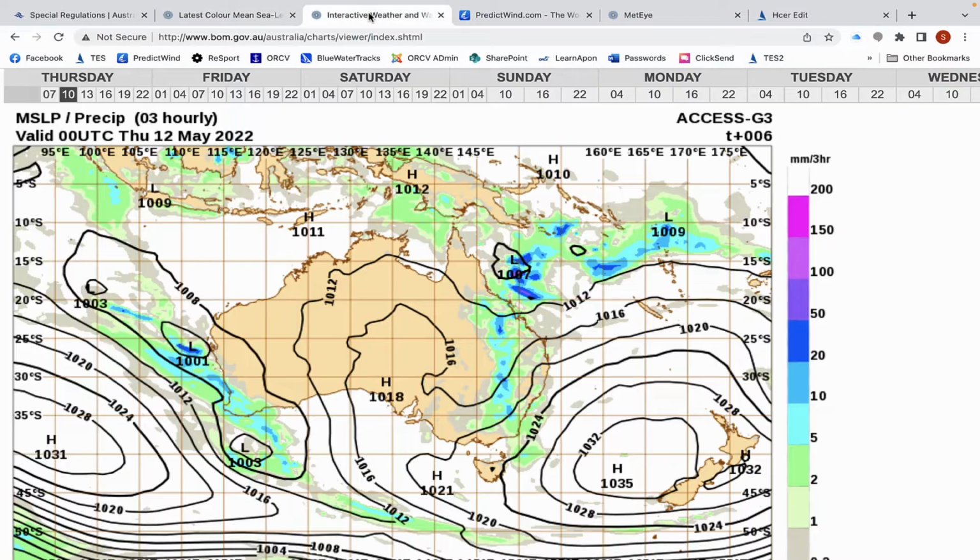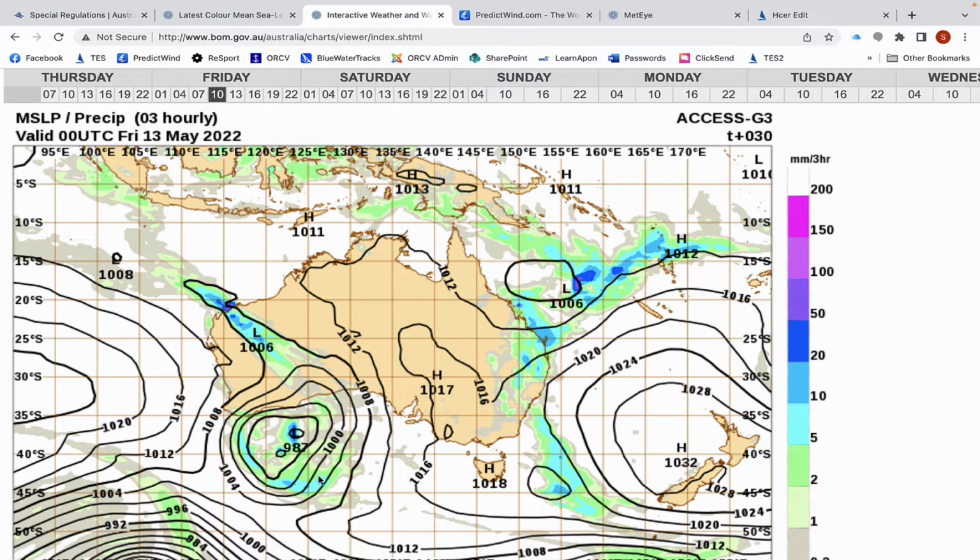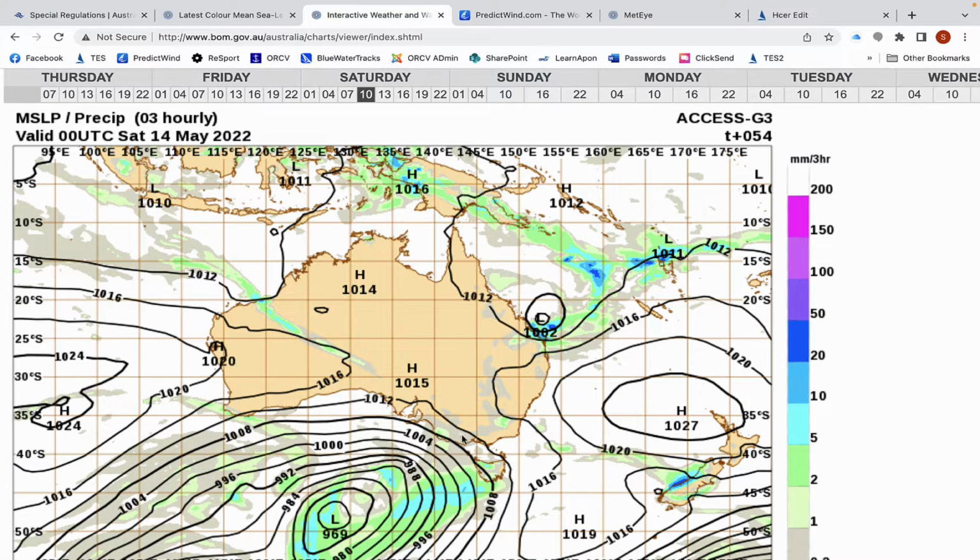And if we go and have a look at the weather for the time, we can see here on Thursday, you can see this little low here. You can see on Friday where it intensifies. And then the low is acting light weather over here, so nice time to sail down on Friday night. And then if we look at Saturday morning, the start of that low has started to get towards us.